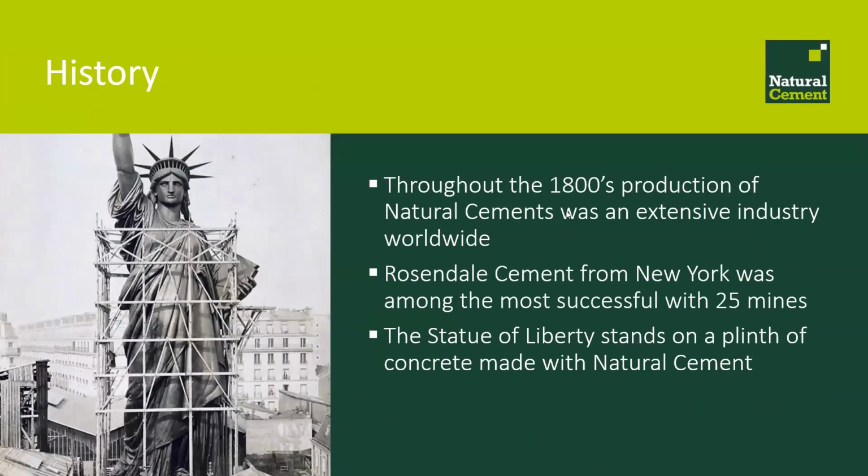So throughout the 1800s, the natural cement industry became an extensive industry worldwide. Like I said, mines cropped up all over the place, creating their own versions of natural cement. One of the most successful natural cements was a product called Rosendale cement from America. They had 25 mines producing this at one point. And again, similar to Parker being around London, they were based on the outskirts of New York, well positioned to move their product into New York.